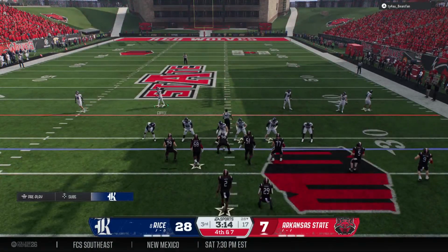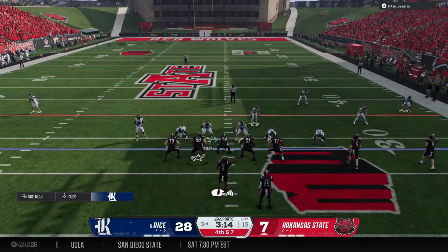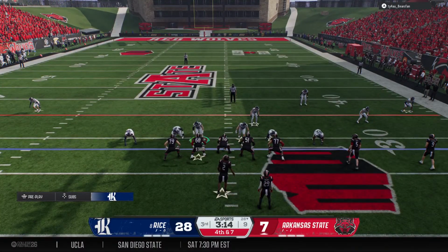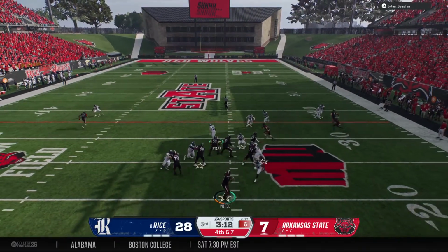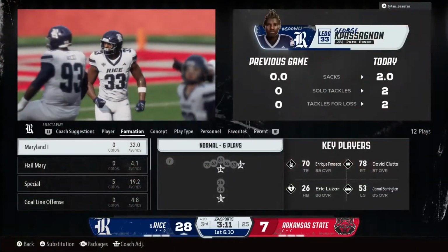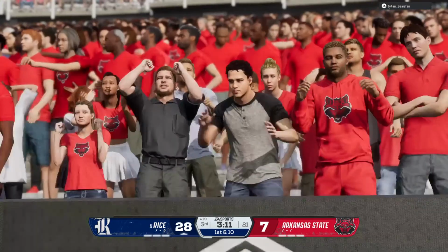The Red Wolves looking to convert on 4th down. He'll try to throw and pick up the first down. They got him. It's a sack, and what a stop for this defense to turn it over on downs.